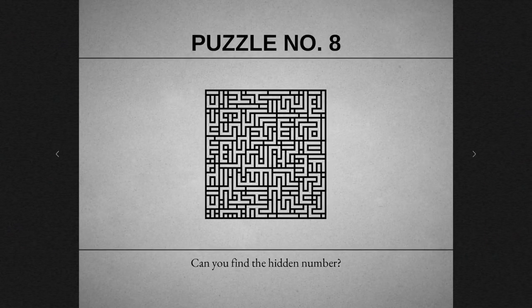Can you find the hidden number in this maze? Now, this is just one of those magic eye puzzles. You want to kind of let your eye just relax. And I actually already found this. I can't point it out for whatever reason. My mouse will not show up, but it's the number 3. It's the number 3.